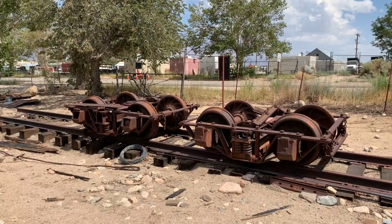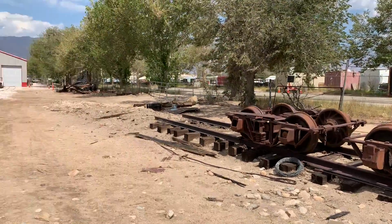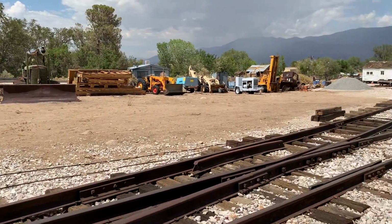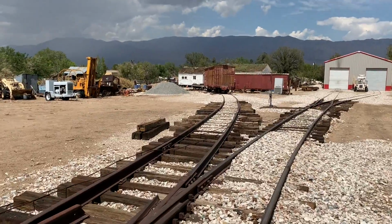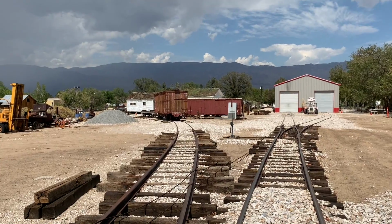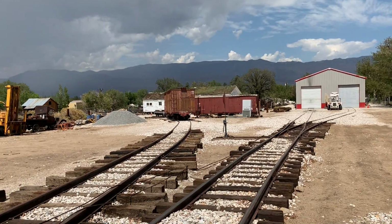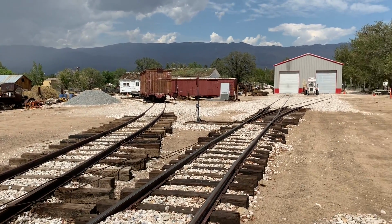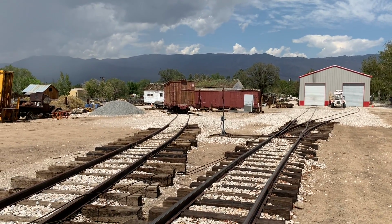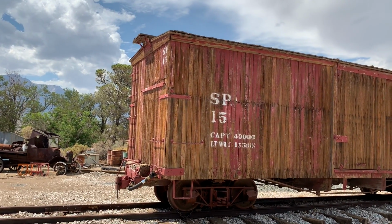First thing at the very edge of the property here is little sets of track. A few sidings, switches. There are two box cars that are in complete working order here. There's Southern Pacific Narrow Gauge Boxcar 15 and also Narrow Gauge Boxcar, I think it was 73. I'll take a closer look in just a second here, but their main piece of equipment I'll show you in a second. Here's Boxcar number 15.